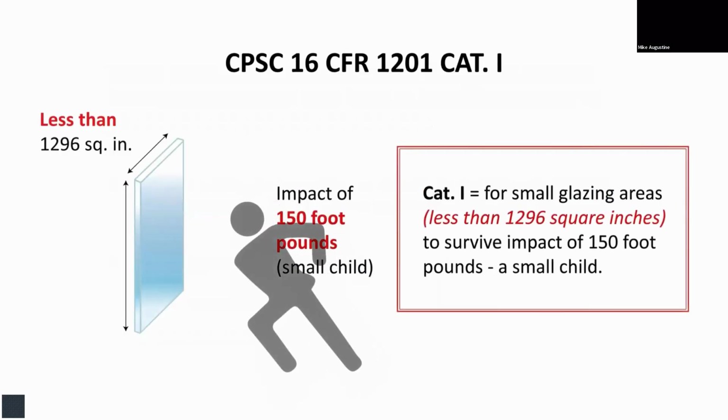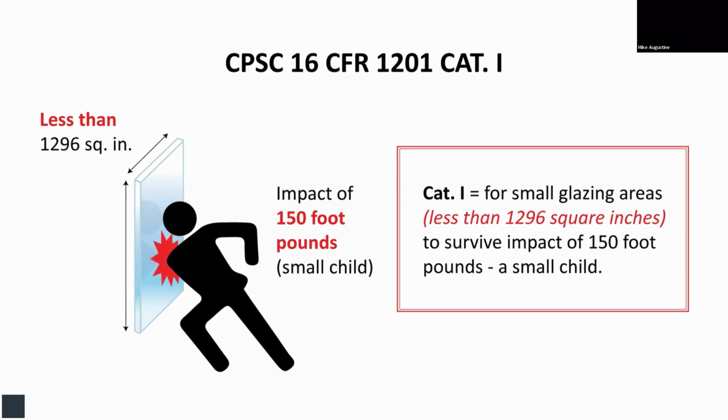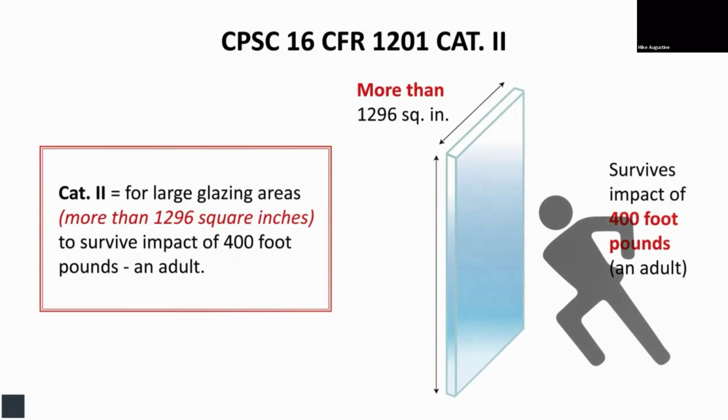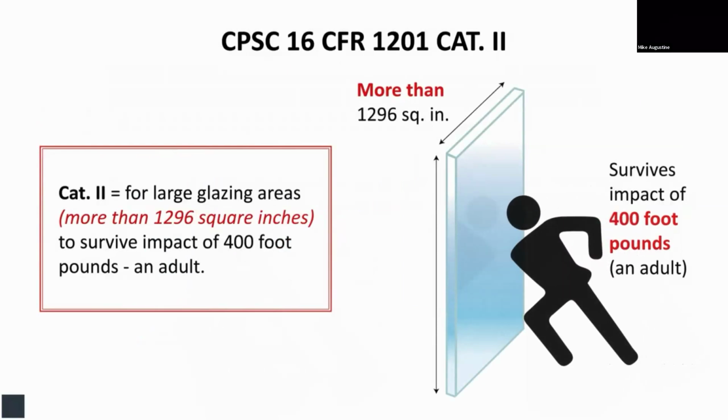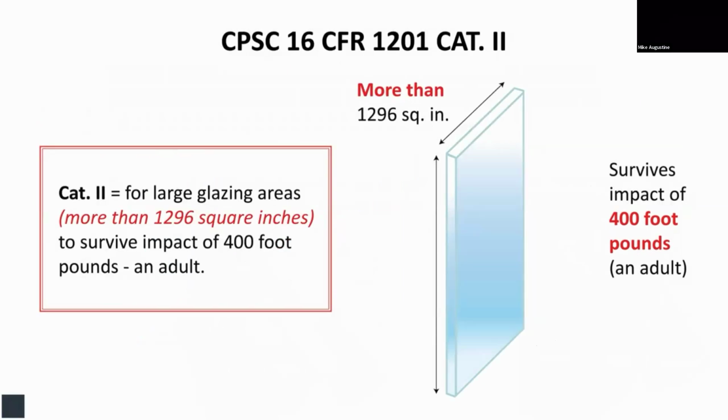So category 1 is any glass smaller than 1,296 square inches, which has to take the impact of a small child, 150 pounds of force, and not break or stay intact. Category 2 for a CPSC is anything larger than that 1,296 square inches, which has to survive an impact of an adult at 400 pounds. So that would be Armani running into me. I'd have to stay put.